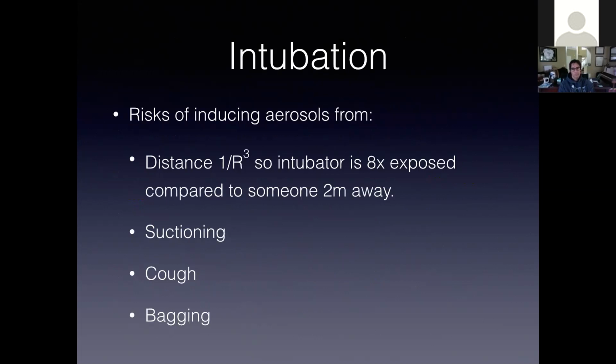That risk is inversely proportional to what your distance is to the patient. So if you're 2 meters away from the patient, the person who's right beside the patient has 8 times the exposure compared to someone who's 2 meters away. So it's that much more important to understand why you need to be in the PAPR and the N95, because of the amount of exposure you have.